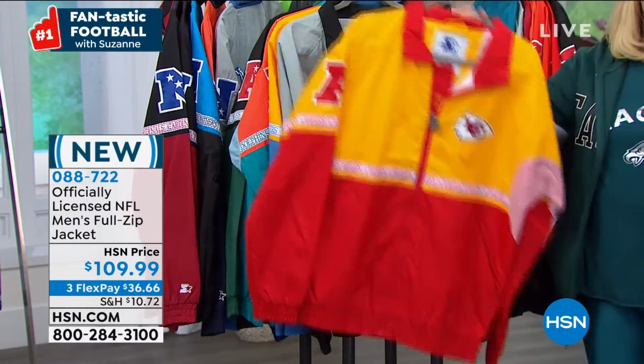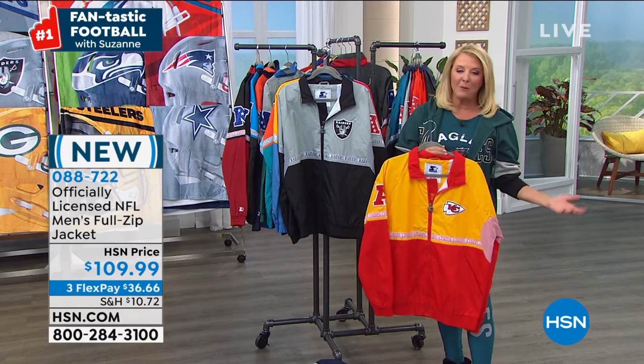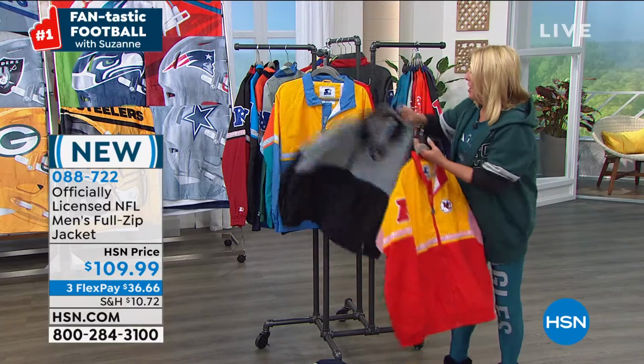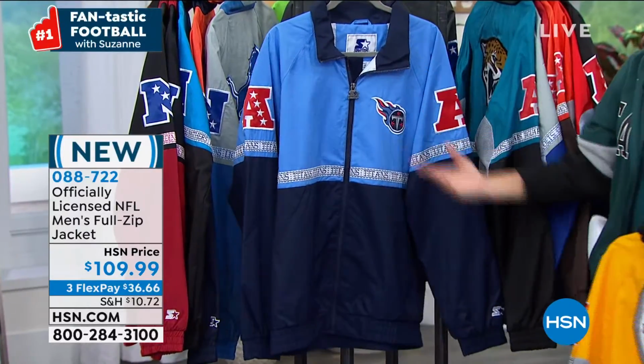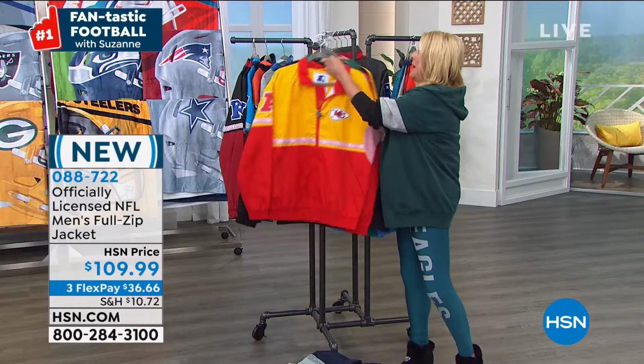I mean, think about it, you're wearing it almost the entire football season. And if you still don't love it at the end of the football season, you get to return it and we'll refund your money, which is pretty crazy. All right, let me go through a couple more real fast. There's Miami, there's the Pats, there's your Jets, there's your Steelers, and there's the Tennessee Titans, yeah. So anyway, we're gonna wrap up on this one too, guys.